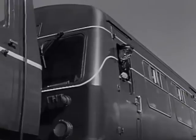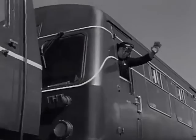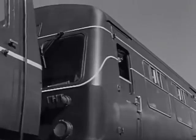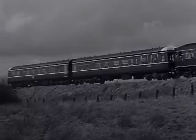The whole train will now be driven from this cab by Walter. But Mike must ride in the leading cab, observe all signals, giving Walter the approved hand signals as and when required, and be prepared to stop the train in an emergency by applying the emergency brake.